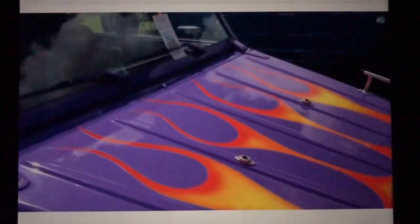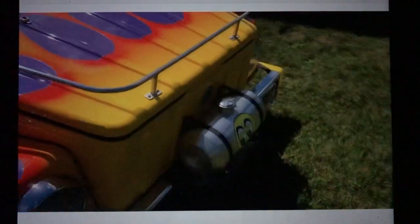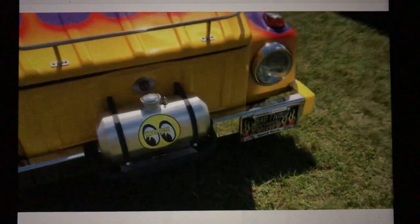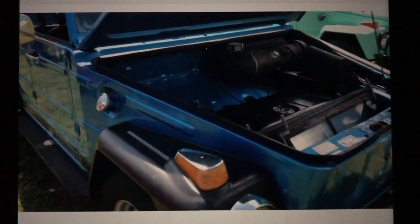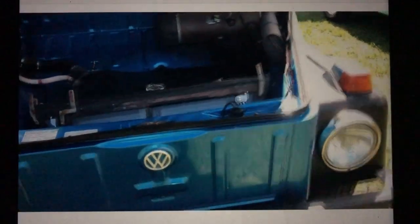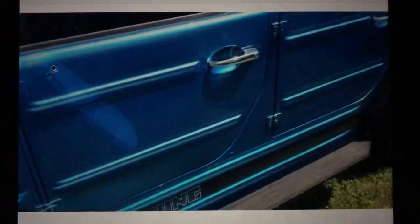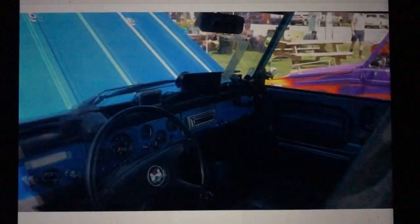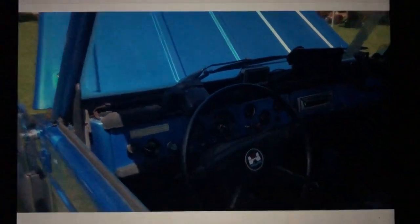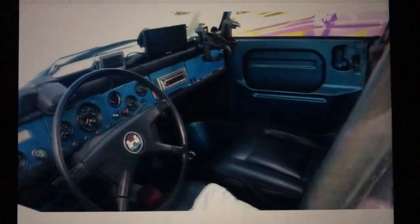They're out of Kentucky, Louisville, Kentucky, believe it or not. Check it out. Great car. All right, this is Eric Jones's car out of Myrtle Beach, South Carolina. And beautiful color. Got the running boards on it. 14-inch wheels. Special custom dash. Roll bar. Adjustable seats. Very cool.